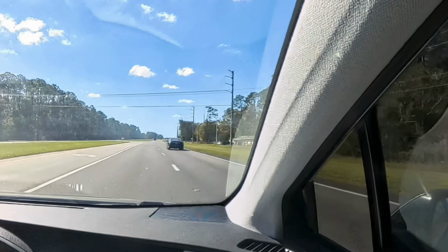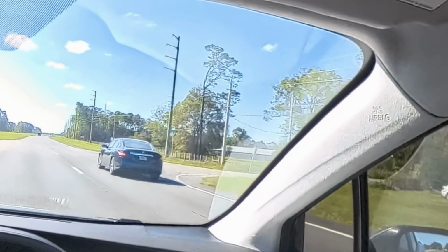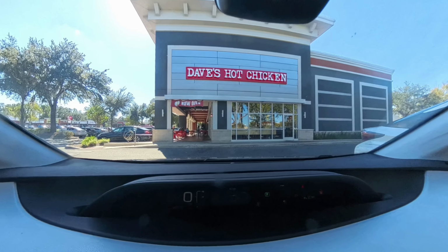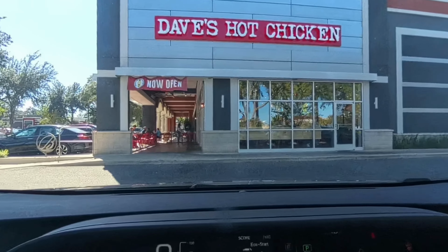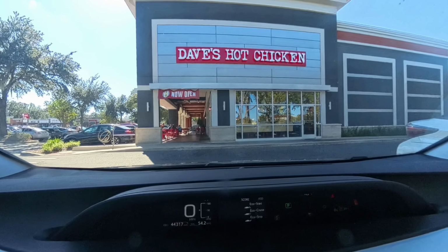We are on the way to Bolen Bluff. What's up, everybody? We're still going to Bolen Bluff here in Gainesville, but first, Dave's Hot Chicken. If you haven't been here, you gotta come here. It is awesome.